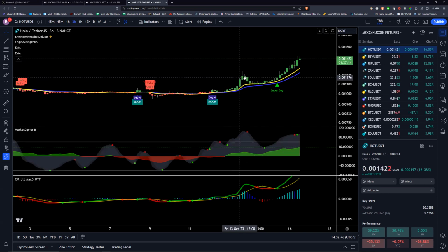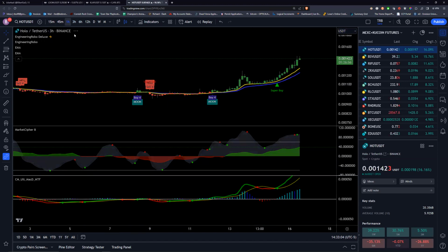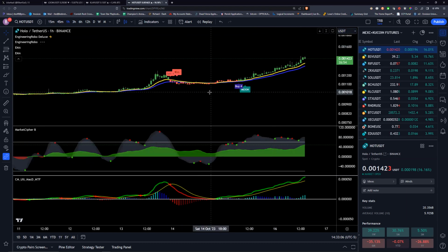3 hour looks great. Had a really nice retest of that 1221. Remember, if you're moving up and the candles come back and hold the 1221 line without closing one below it, it's a great place to take a buy. Yeah, MACD looks great. Market Cipher looks great on money flow. This looks real good. You had a few on the hourly close below it, but as soon as you got back up here, you could have entered again.